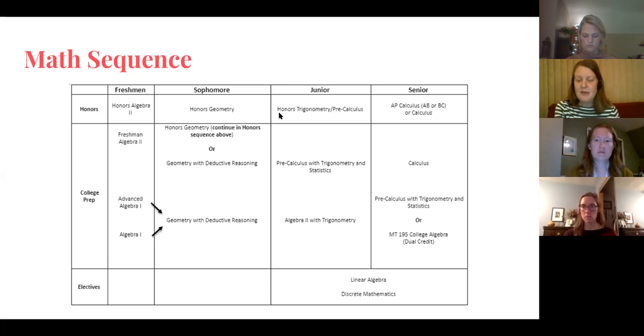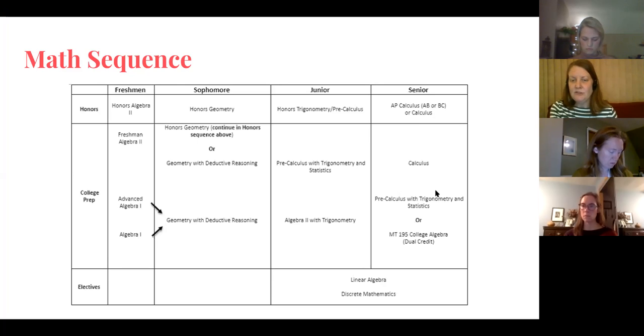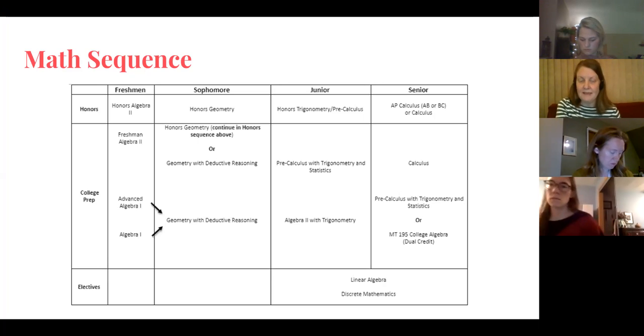Something else we offer, because we have a lot of girls who are interested in math. We have a lot of students who are interested in pursuing math, not necessarily math after college, but math heavy majors like computer science or engineering. And so we designed a couple of extra classes, a couple of electives for students. We have some students who have already taken geometry and need an extra math class in high school, or some students who would like to take an elective and they're really interested in math. So we offer linear algebra and discrete math.